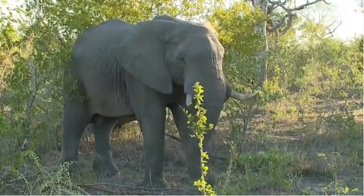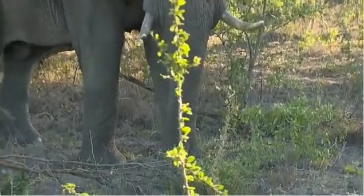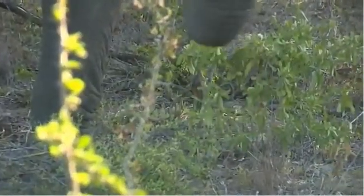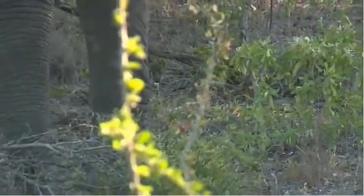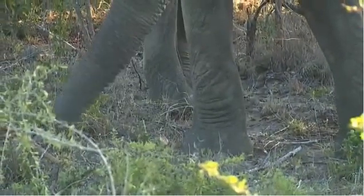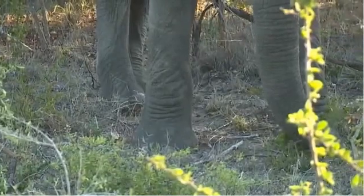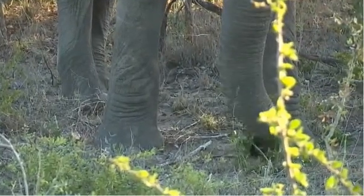It's amazing how you watch his trunk move through the ground, sniffing for the good bits and completely passing over certain other ones, and he's got a good bit there. It looks like I couldn't see what it was before he popped it in his mouth. See how he moves that tree that was pushed over by elephants much earlier in the year to get to some of the plant species that were protected growing underneath it.